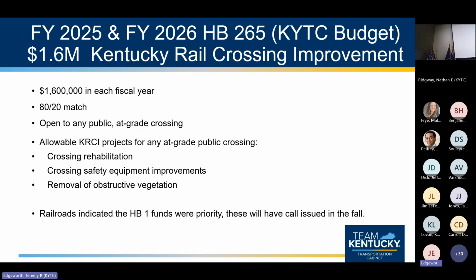The third is removal of obstructive vegetation. This is for crossings that do not have gates or bells or whistles, that just have the standard crossbucks, where we will pay for the vegetation to be removed on all sides of the crossing to allow better visibility of trains approaching the crossing, as well as for trains seeing traffic approaching.